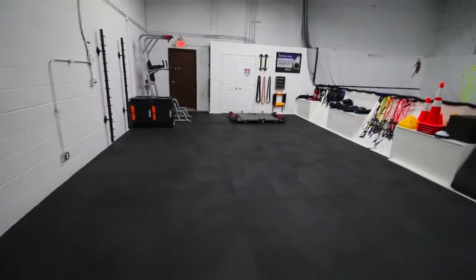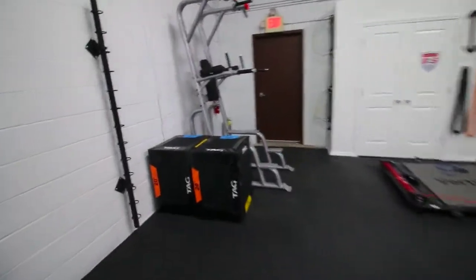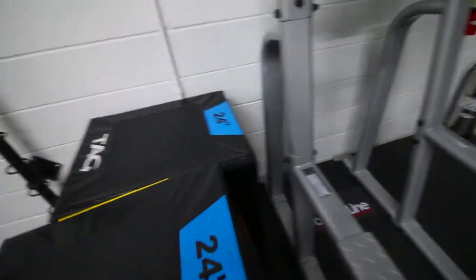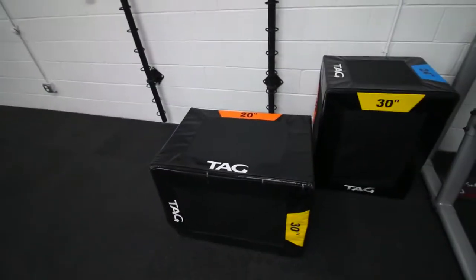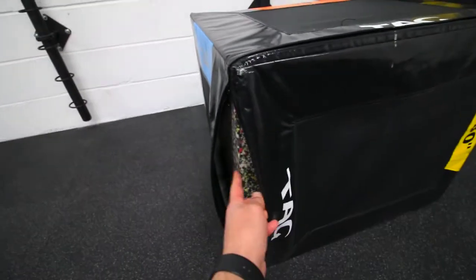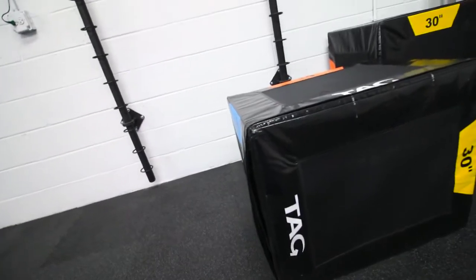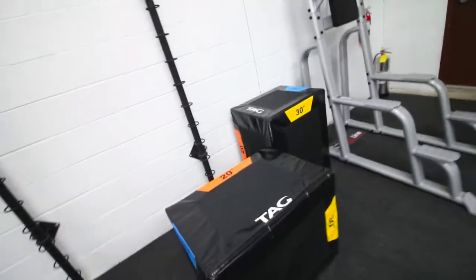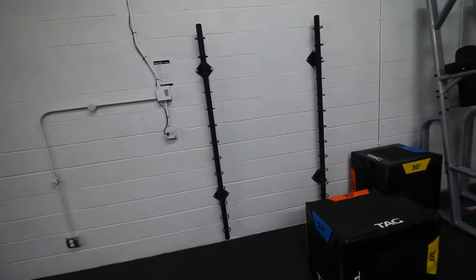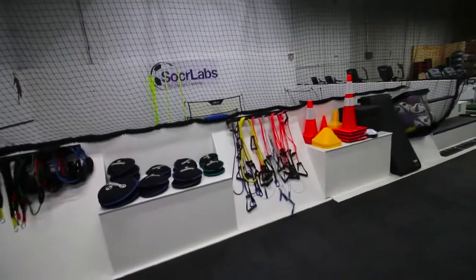Now, one of the things that we do at SocrLabs is we really focus on injury prevention. So for example, we could have bought just standard jump boxes that you've seen before. Kids jump on them, but eventually they get tired and they miss, and their shins come down and they get injured. Well, not with our boxes, because they're made out of foam. So when they come down and hit them, at least now they're just landing on foam. They might miss their jump, but they're not getting injured. And then we have the strap bars, so they can hook up and do the strength training. But we do it all with resistance bands and straps.